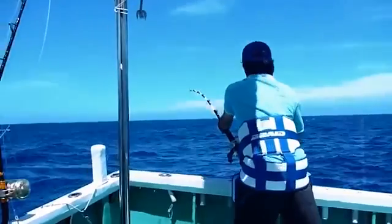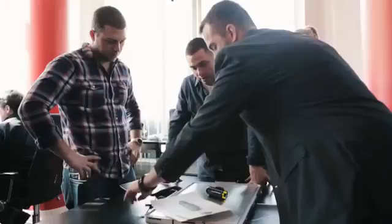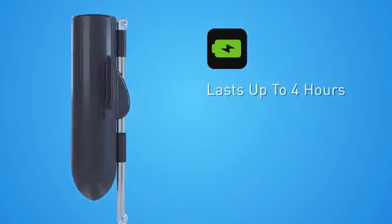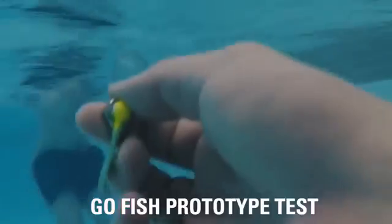The Gofish Cam shoots color video in high-resolution format at a camera angle of almost 170 degrees. The camera has a wireless module to interact with any smartphone running on iOS or Android. The mobile application Gofish allows you to edit the footage and send the results to social networks.